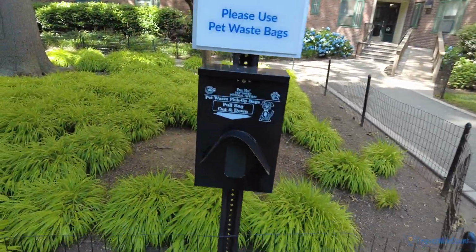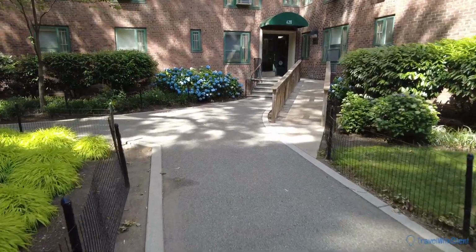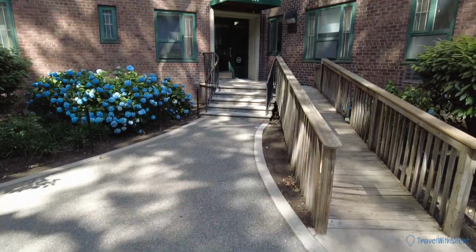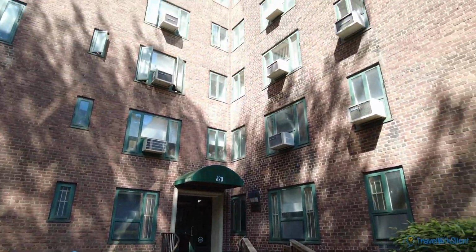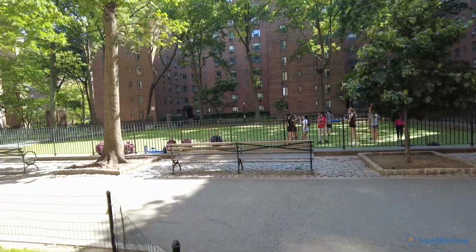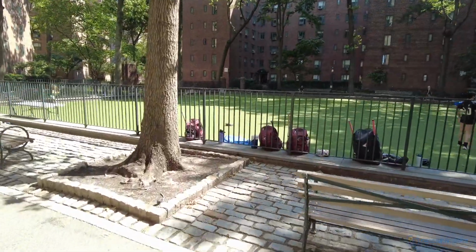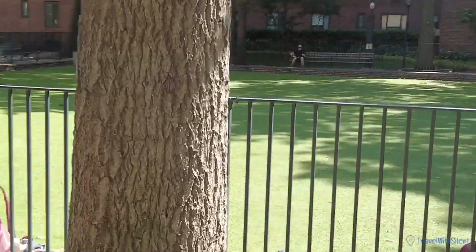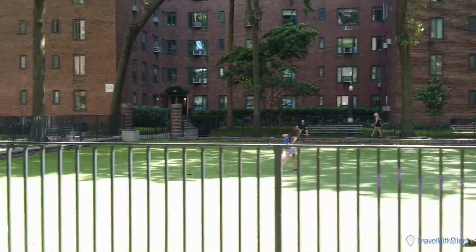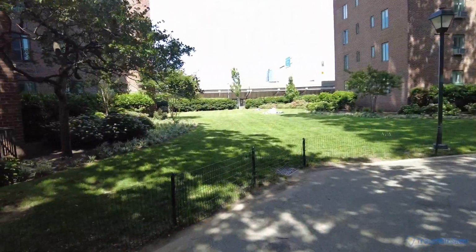You got doggy bags for your dogs. Now, why they don't do this in the projects in the Bronx or Brooklyn? Make it all nice with green. Look at this green grass in the middle. This is incredible. We don't get that. Kids can play games. You can have a picnic.